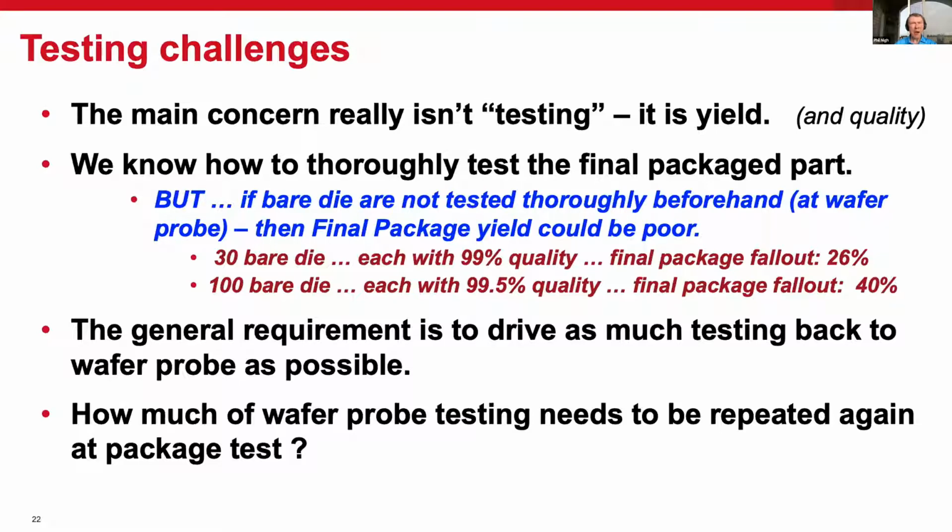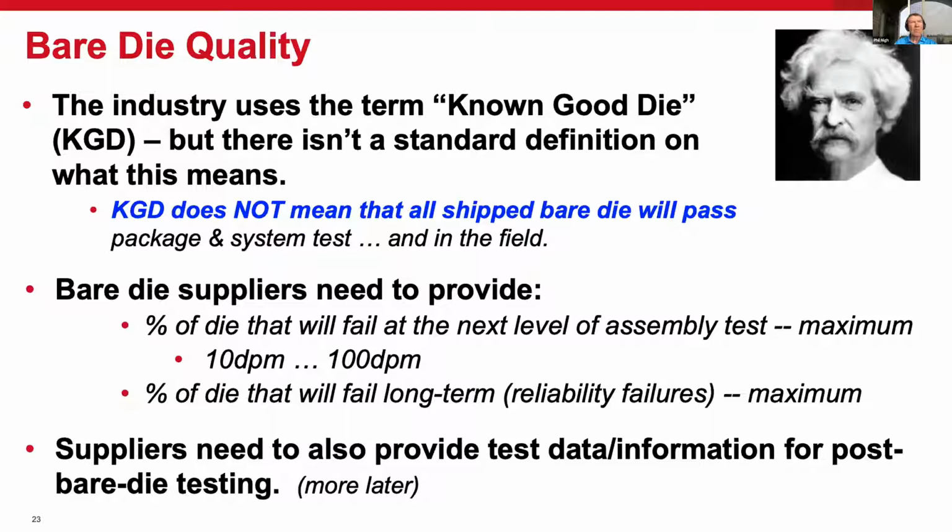And again, I'm going to have some other examples, but how much of this needs to be repeated? Ideally, you wouldn't have to repeat tests at final tests that were done at wafer probe. So known good die. Jan mentioned it before, although she said people have been talking about it for 30 years. However, I still can't get a definition on what known good die really means. People have come up with other terms like known shippable or something. But for one thing, everybody ought to know that known good die does not mean all the bare die are good and will pass. Anybody who thinks that would be wrong. They're not all going to work at package test, or at least work initially.